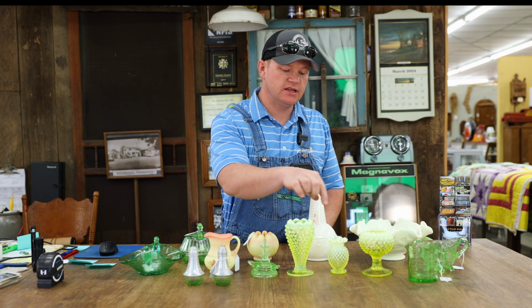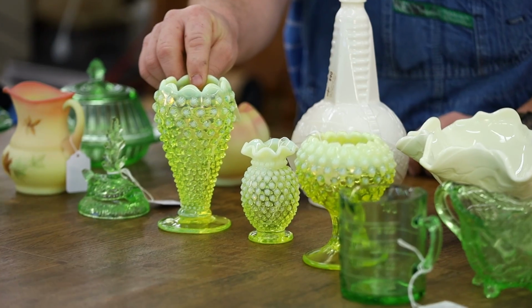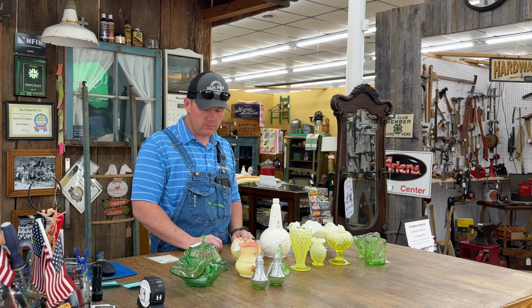Actually, these three pieces here are Fenton glassware. They are in the color of topaz. They're opalescent, which is the white around the top, and they're in the hobnail pattern. And they glow really well.